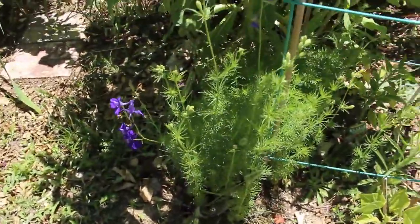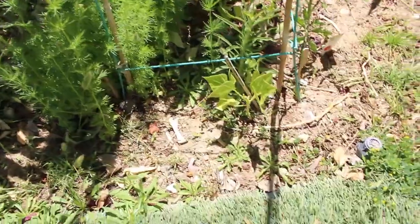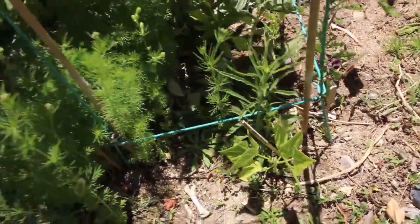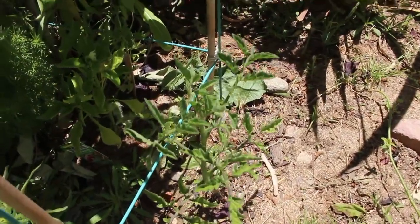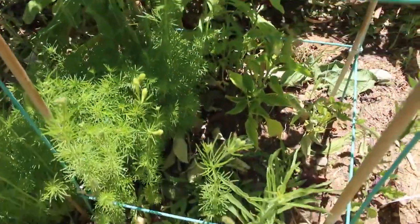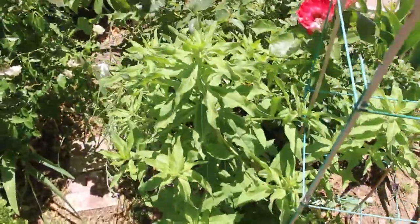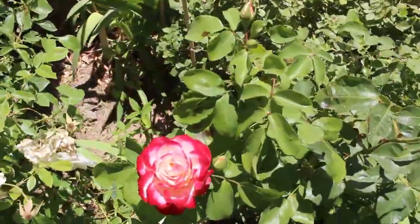This is the little patch of annuals that I grow here. I have larkspur and tomatoes and a pepper plant that is growing. Once the larkspur is done, I'm going to put in sunflowers in here. But since the larkspur is just starting to flower, they're not getting ready to be pulled just yet. Here's a tomato plant that I'm going to be self-pollinating soon, plus a pepper plant and so on.